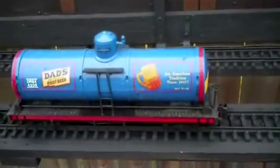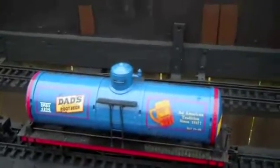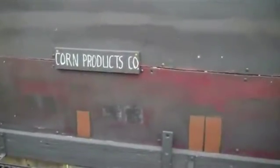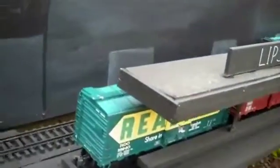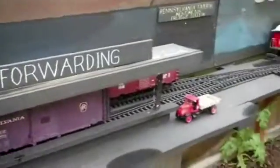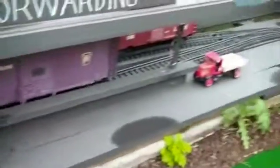Here's Dad's old-fashioned root beer car that Bob got for his 75th birthday from Liam, Tammy, and Rob at the Corn Products building. The Stetson Tower. And Lipschultz Freight Forwarding with its work trucks.